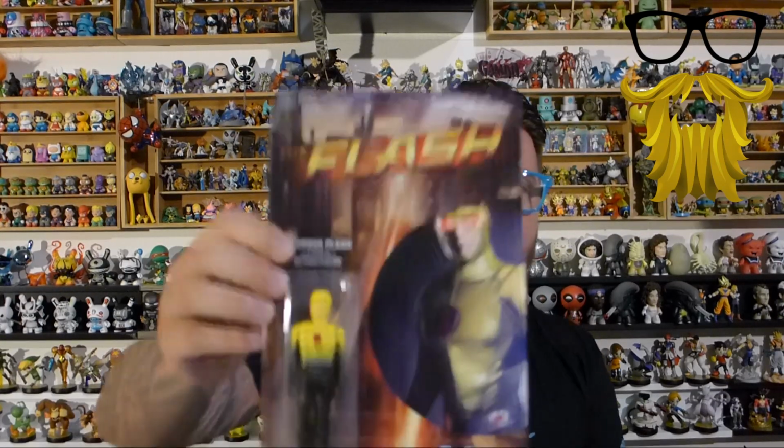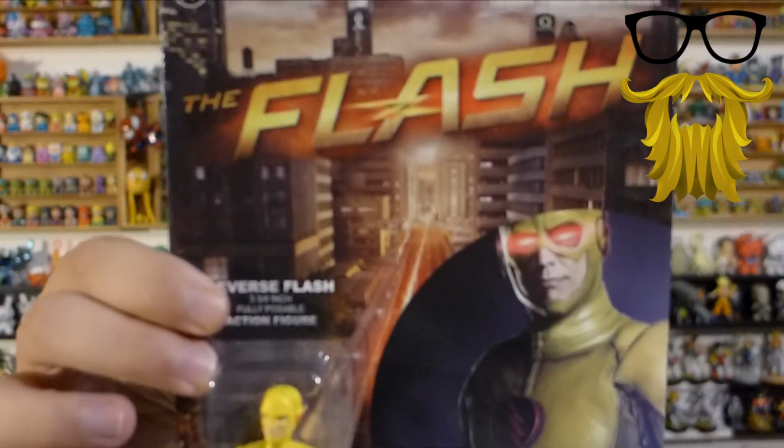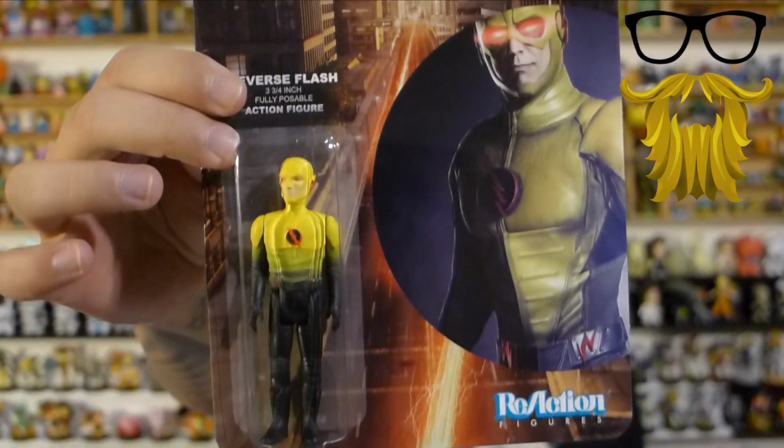Next, we got a reaction figure. It looks like we got Reverse Flash. So, I've said this a million times before, me and pretty much everyone else, not a big fan of the reaction figures. Just the overall concept of them does not appeal to me, and it doesn't really appeal to most people either.